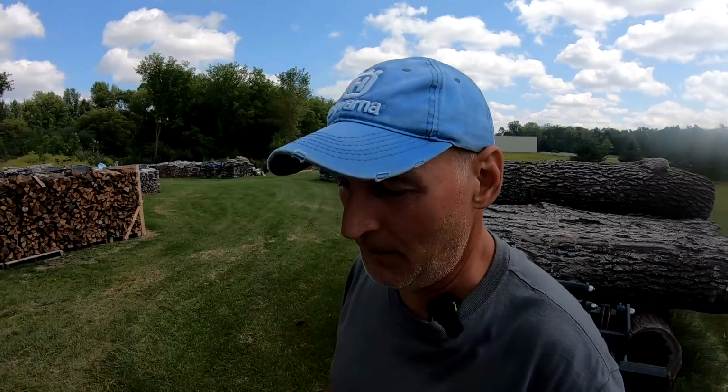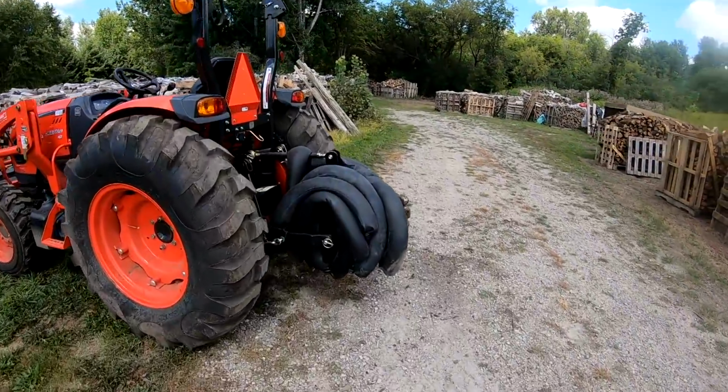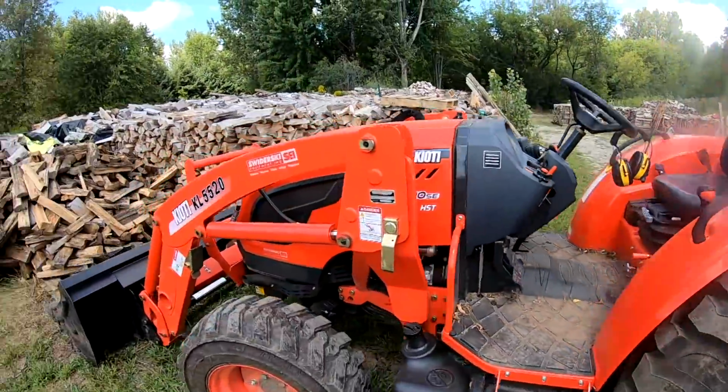So I already started up the tractor. I drove it up here. I'm gonna take off the bucket. And I've got all my weight on the back, as you can see. I've got all my sausages back there. And I take my bucket off, which I have never done. So this might be funny for some of you.